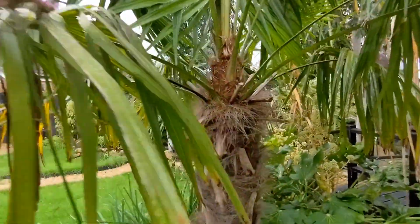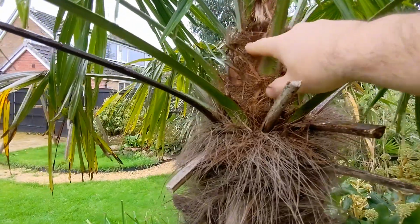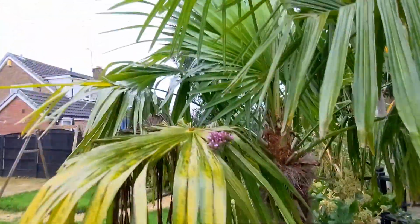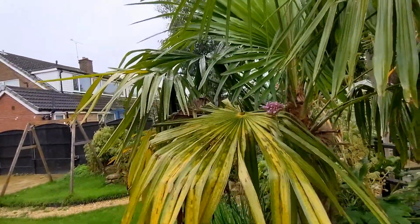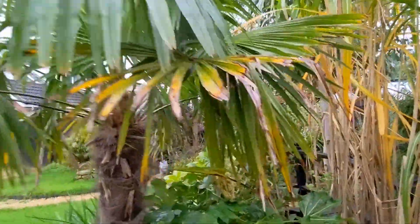There's a good old Trachy. Look, that's from here to here is a season's growth. It took a while to get its roots settled into the ground, but it has shot up this year. The fronds are bigger, the stems are longer, but I'm going to leave these on. I love the natural look of the Trachy.